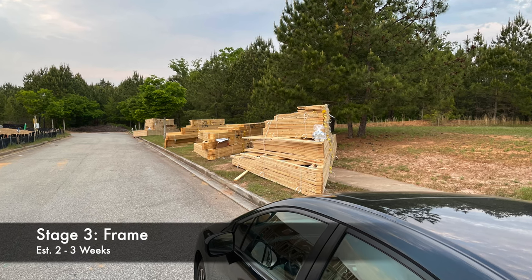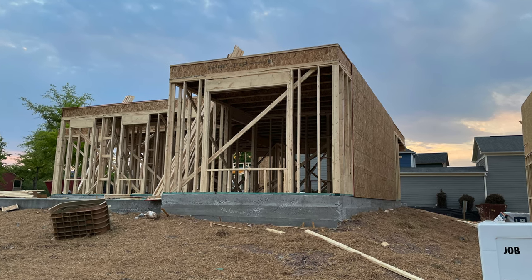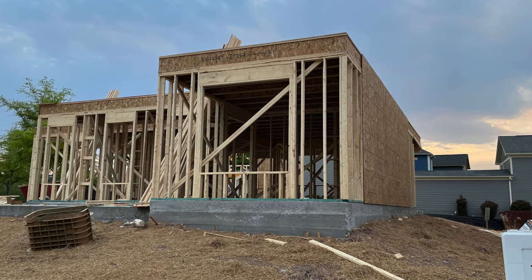In the framing stage, you're going to see the wood frame go up, so you'll be able to see where all my walls and my doors and my roof are, and you can actually see it starting to come together. And so that part, it was really exciting for us, and we got to see, okay, now we get a sense of this is what our house is going to look like.